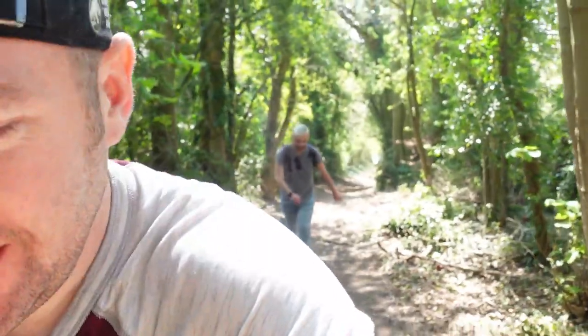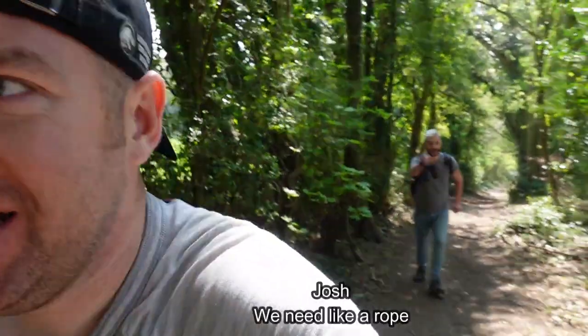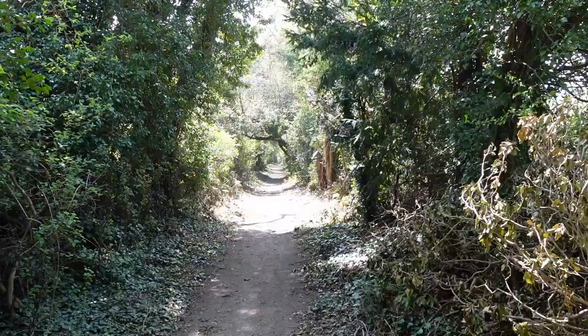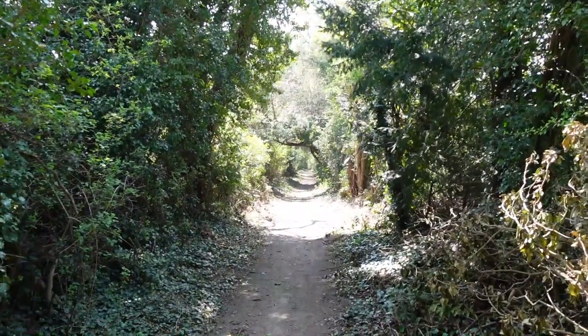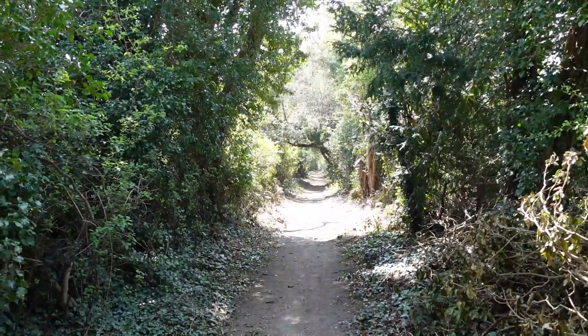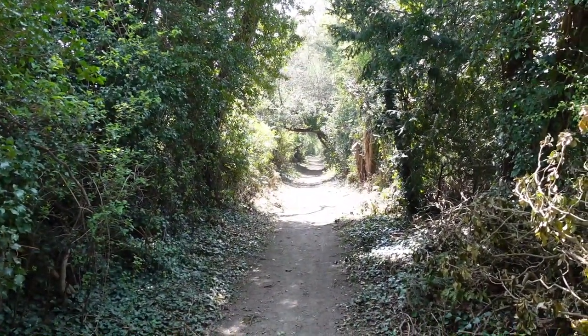It's all good. Come on, we've got this. They need like a rope. That's how you know when it's really steep, because you can't see the bottom of where you started.